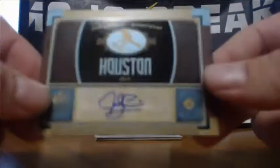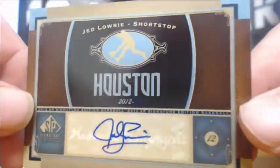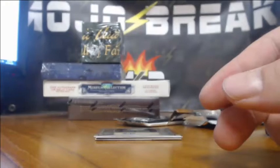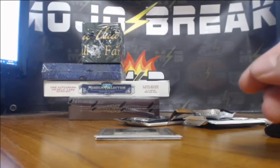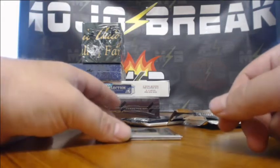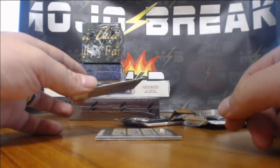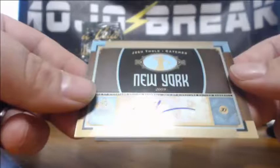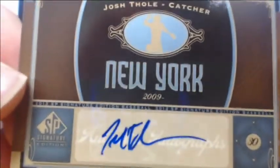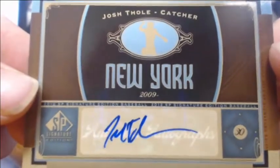All right, a hit for Houston, Jed Lowrie. Now on the A's, but he was on Houston. Jed Lowrie auto for the A's. For the Astros, Jed Lowrie. I think that becomes Nats, but didn't he play for the Rangers too? He played for a couple teams. Vladimir Guerrero, he also played for the Angels, too. And for New York, Mets, that is. Josh Tolle. New York Mets, auto.